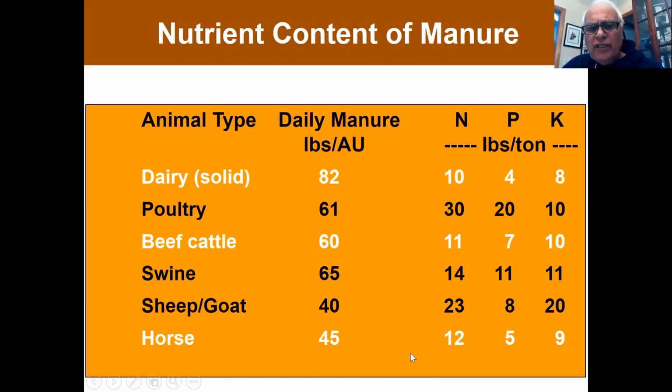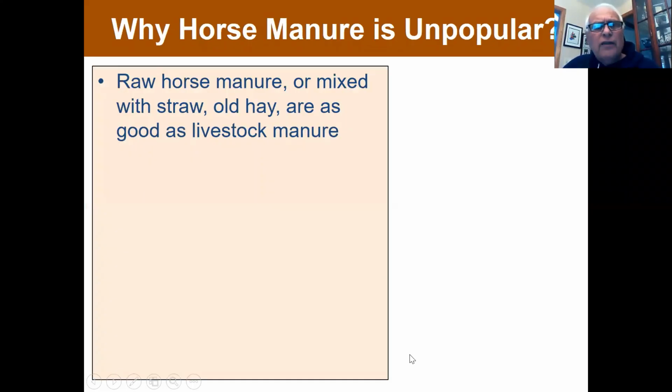So the question is, if horse manure is such a valuable source of nutrients, why is it so unpopular? Nobody wants it. I mean, you can't even give it away for free. So what makes it so unpopular? As I said, the raw horse manure is as good as any other livestock manure, and you can use it directly to fertilize your plants.